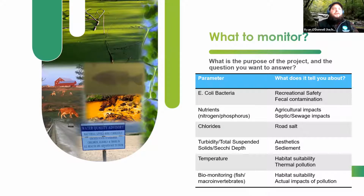I have a selection of some of the things, although you can monitor for anything you can test for in a lab and then some. One of the most popular ones is E. coli bacteria, and that gives us information on recreational safety. What is the risk of contracting a waterborne illness if you go swimming or boating in a particular area? And it also tells you, is there any sort of fecal contamination? That's where you get most of the E. coli bacteria from, the waste of animals or humans.